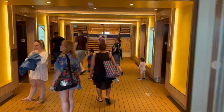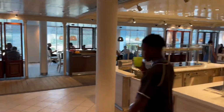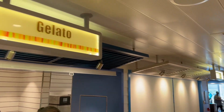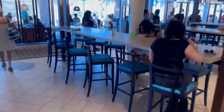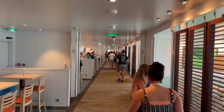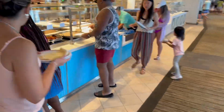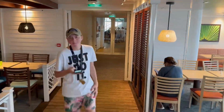Now we passed the Red Frog Tiki Bar there, and we're going to head into the Lido Marketplace, that's where you're going to find your buffet-style eating. The menu changes here, too. They do have gelato here, which we're passing right now, and that is free. Okay, there's the salad bar we just passed, and again, there's a number of buffet-style settings here as we walk deeper into it, and we won't take a look at each and every one. I mean, it's a buffet. You get the idea. No point in identifying each and everything as the menu changes.